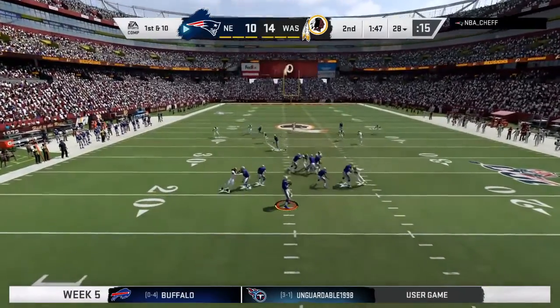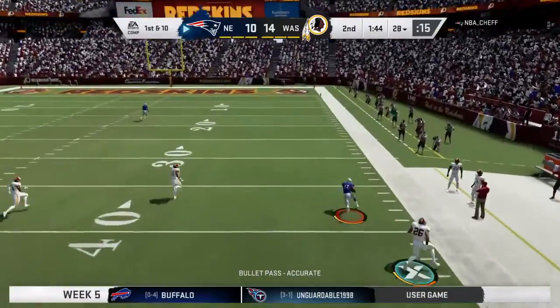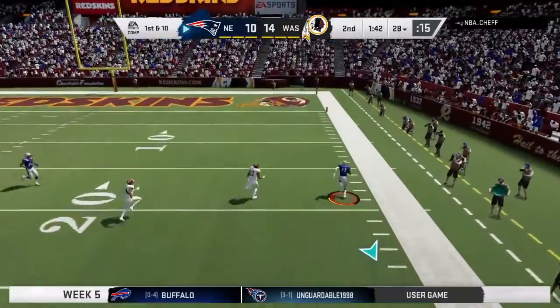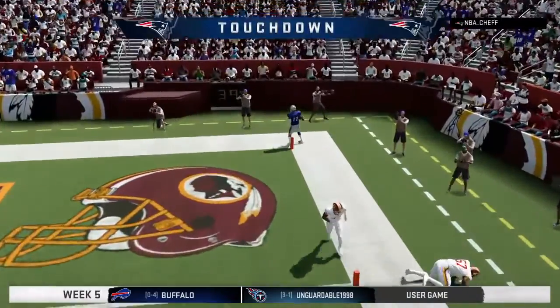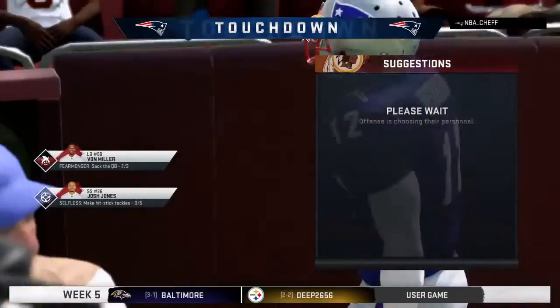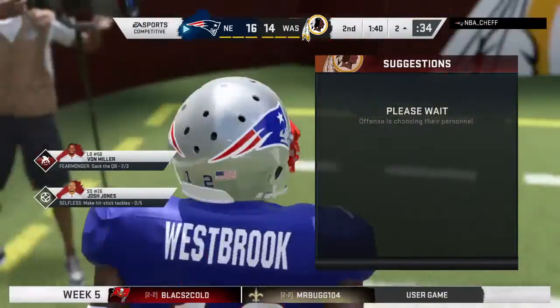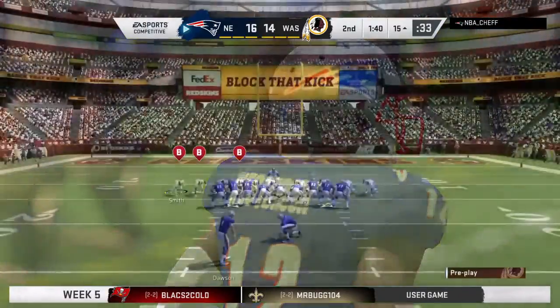Now Newton on first down. Looking long for Westbrook. Complete. Touchdown, New England. D.D. Westbrook, his 3rd touchdown now on the year. And the Patriots have retaken the lead.